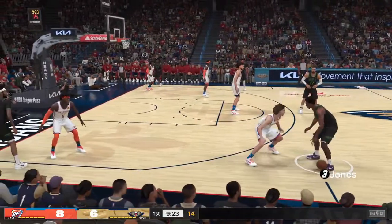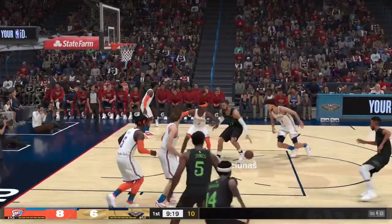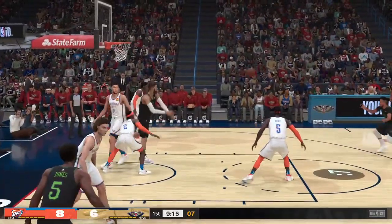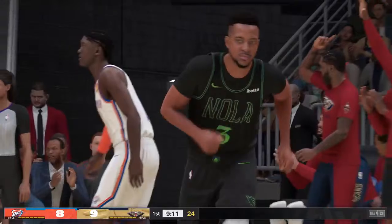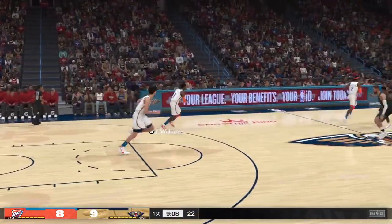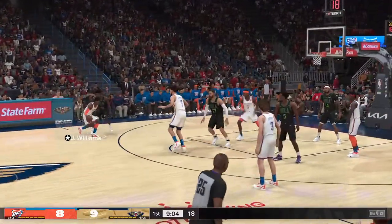Jones against Giddey. And here's Valanciunas. Out to McCollum. Three-pointer. Nice start for him. Sinking his first shot. Boy, that play developed just the way they wanted. And Valanciunas made sure they got the bucket. And what a tremendous pass.